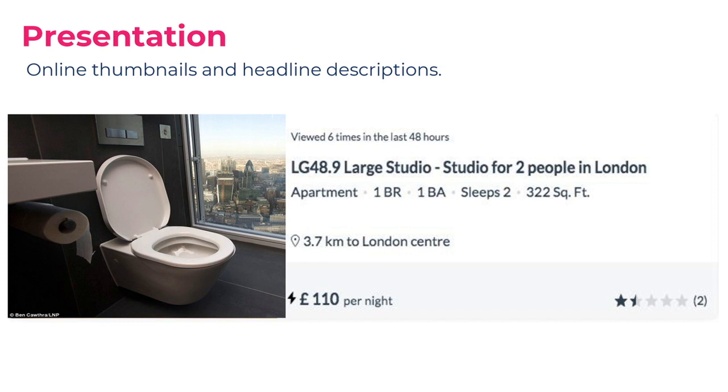The other thing to note on here is the tagline that you can see there that says LG 48.9 and some words. This is clearly an agent that's put a reference number in. It's a little bit of a waste of space, to be honest, because I've already done the search and I know there's 2 people going and I'm looking for London, and then it's repeating it here, telling me it's a studio.